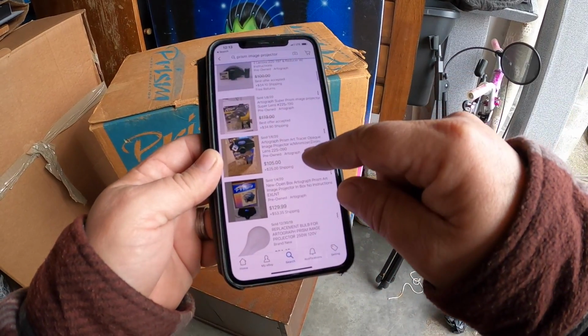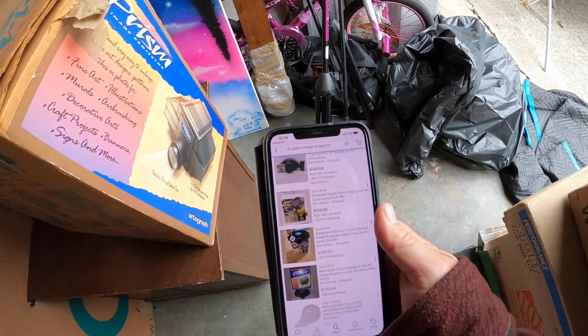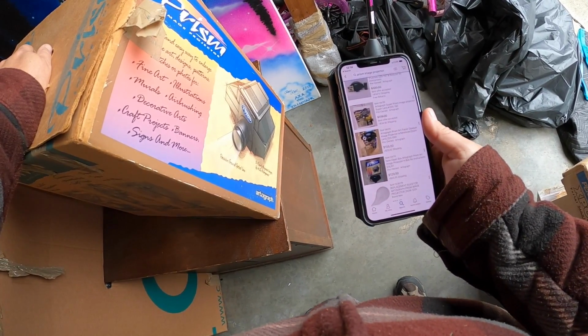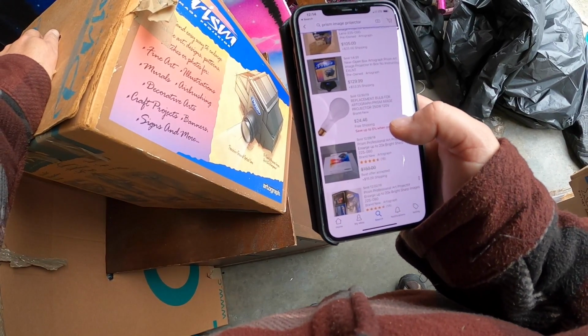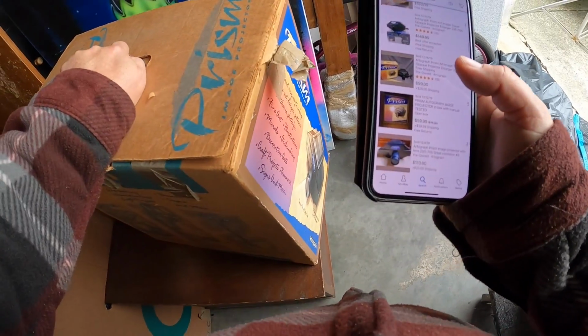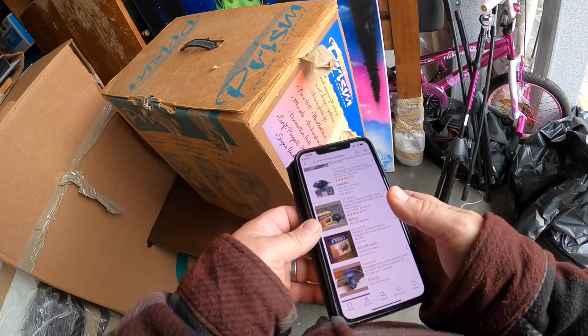$105. What the heck? It looks like a newer box. Definitely a newer box. Artograph. That's what it is. $130. Well, dang. That's actually got some value. I'm gonna take that home. We're gonna have to test that out and list it. That's a nice find.